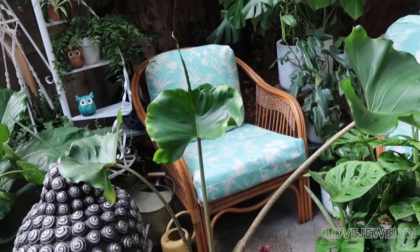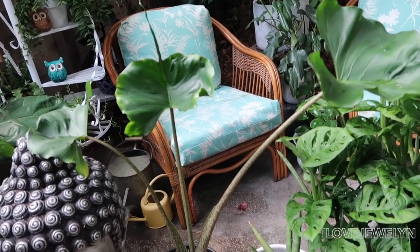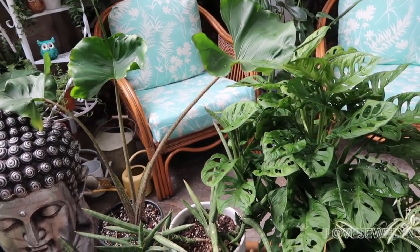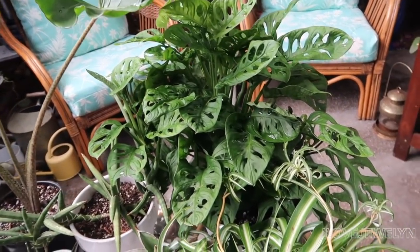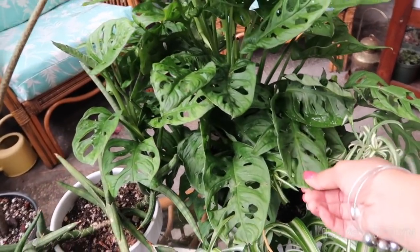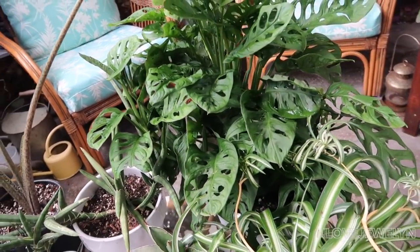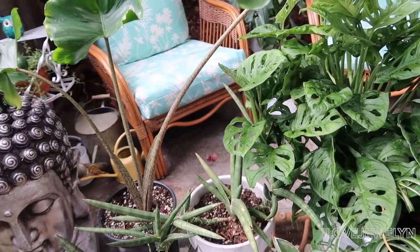And then my most recent babies that I got from the Bay Area, both of them live here, my Alocasia stingray and my Monstera. So these two came from the Bay Area, if you watched that. Oh, love it a lot. Love them. So now they live here.